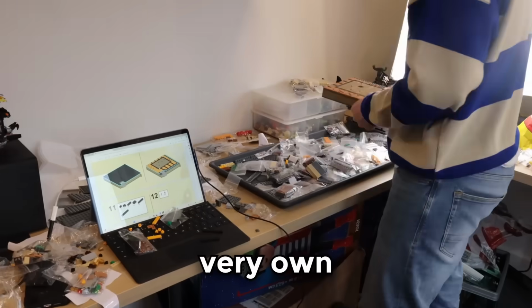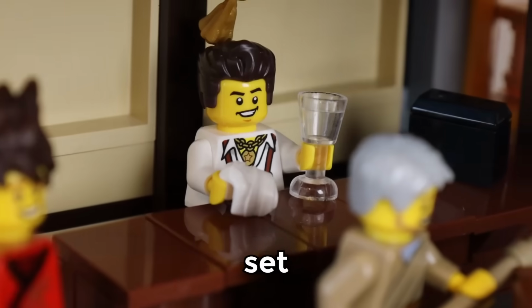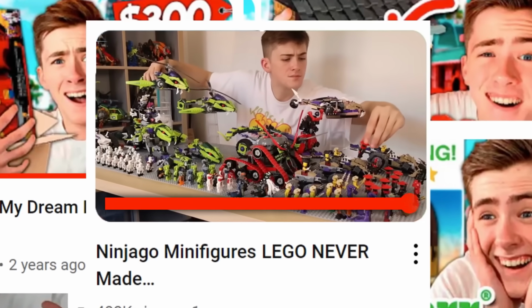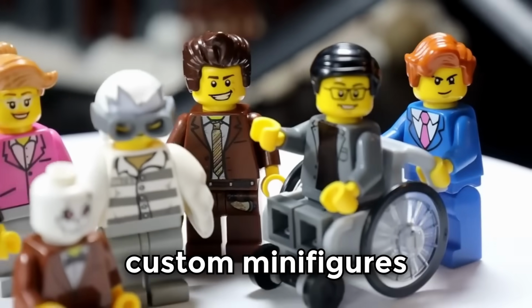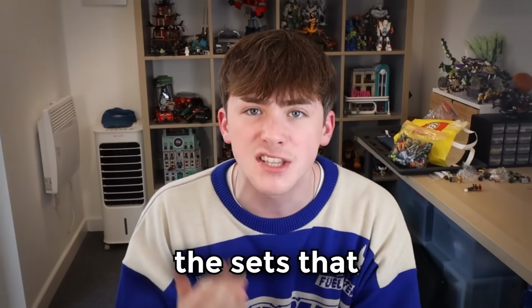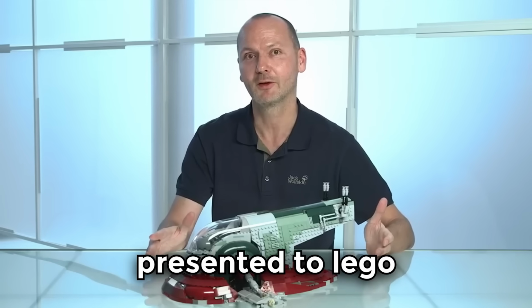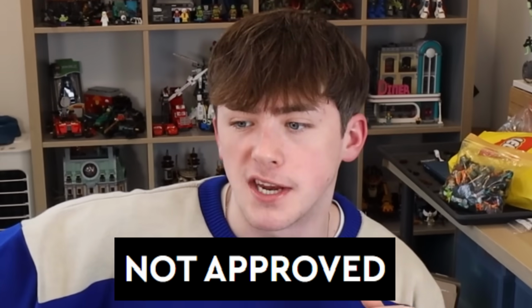Fellas, today I built my very own Dareth Mojo Dojo set in LEGO. See, for the past 3 years on this channel, I've made countless videos, basically just building my own sets, making my own custom minifigures to get across the LEGO sets that Ninjago fans want. I literally went as far as designing my very own set, getting 10,000 people to vote for it so that it would be presented to LEGO, only for them to then reject me.